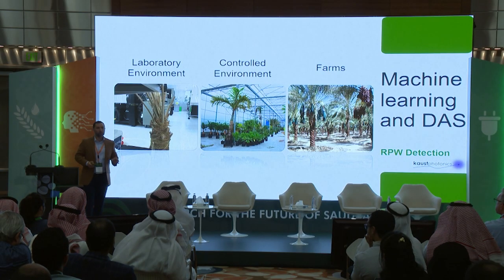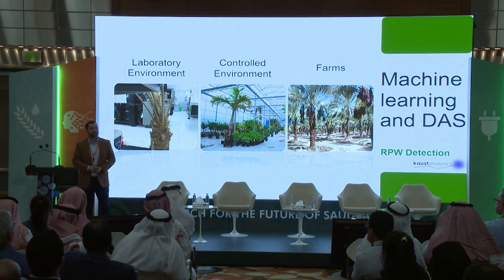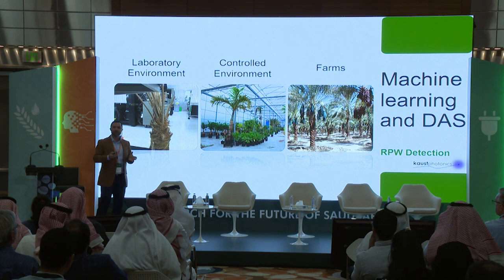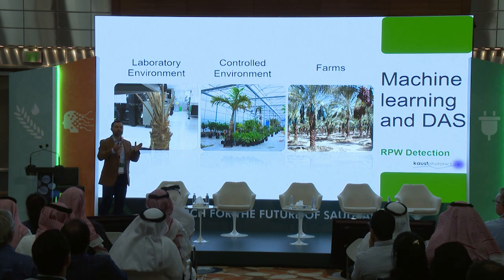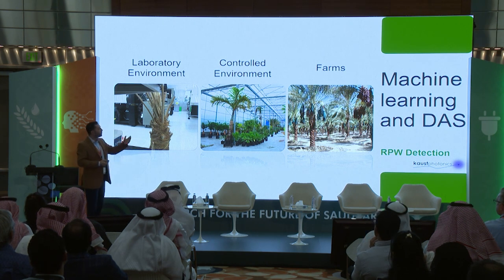Okay, so we also apply our methods in different environments. We start with the lab environment here at KAUST. In the lab environment, we mimic the real situation in farms. We use a loudspeaker to generate the sound of red palm weevils that we recorded before. And also we apply the technique in a controlled environment, with real larvae less than 2 weeks old, but the trees are placed in a closed room. And also in farms. Let me show you some of our results.